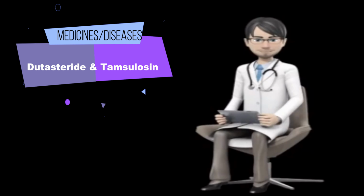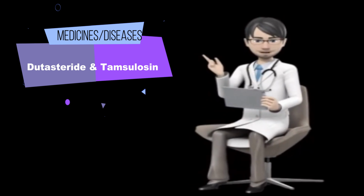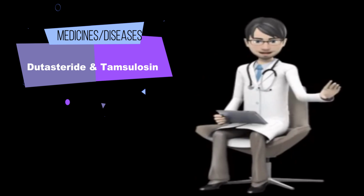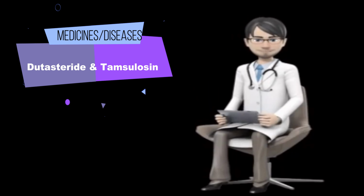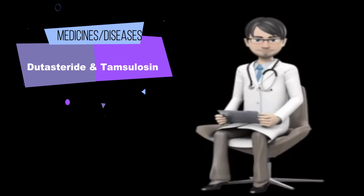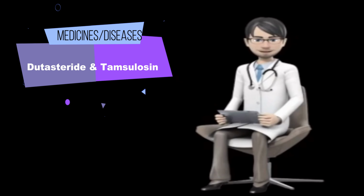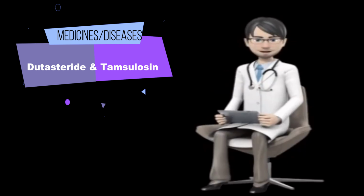water right away. Tell your doctor if you have ever had high or low blood pressure, liver or kidney disease, prostate cancer, or an allergy to sulfa drugs. Using this medicine may increase your risk of developing prostate cancer. Ask your doctor about this risk. Dutasteride and tamsulosin can affect your pupils. If you need eye surgery, tell the surgeon about your use of this medicine, even if you no longer take it. How should I take dutasteride and tamsulosin?